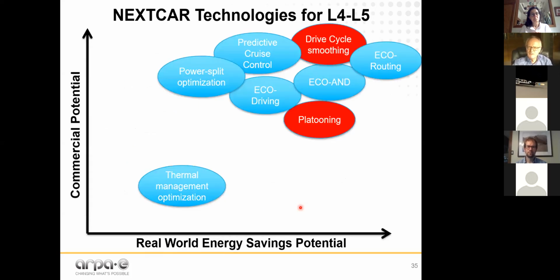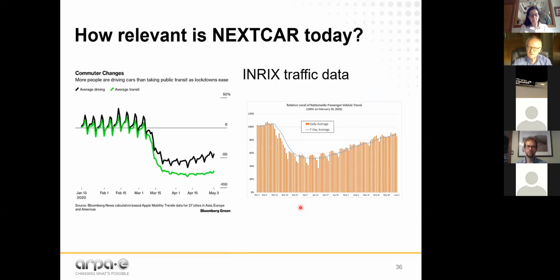L4, L5, we believe that NEXTCAR technologies will be equally applicable to L4, L5, and there'll be significantly more opportunity for energy efficiency improvements through platooning for a range of vehicles, all the way from light duty, medium, and heavy duty, as well as more opportunities for drive cycle smoothing.